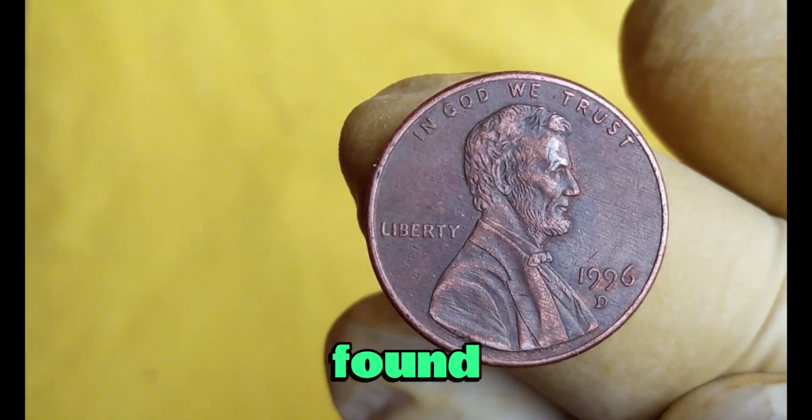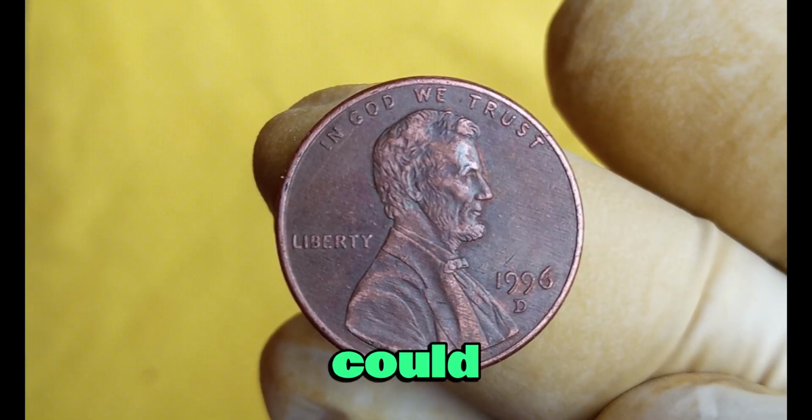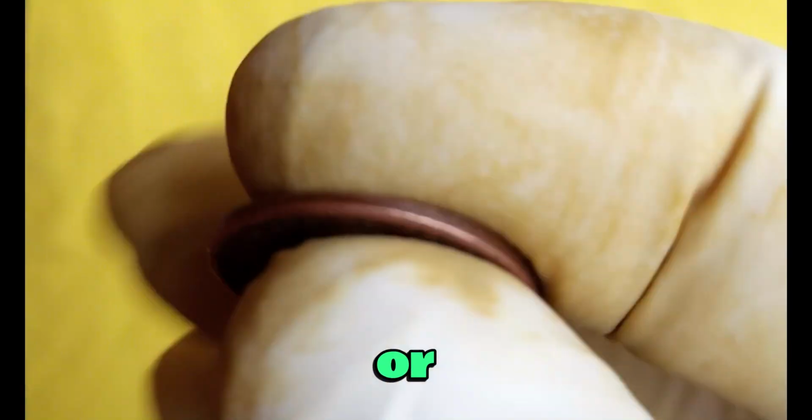Many collectors have found life-changing coins in the most unexpected places. Your next penny could be worth more than a brand new car, or a house.